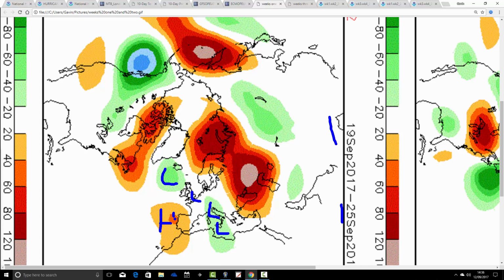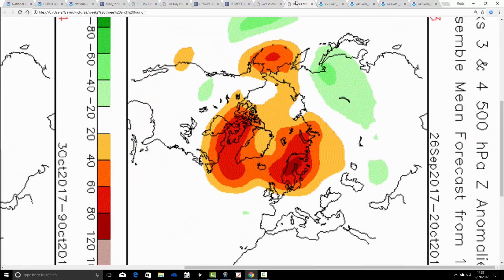The Azores high is there to the west of Portugal, but it does look a bit flimsy, and we're on the cool side of the jet still, doing something like that with the flow and with the jet stream. That's still quite unsettled for week 2. Then week 3, we take the ridging up to the north. So this is the 26th of September through to 2nd of October.